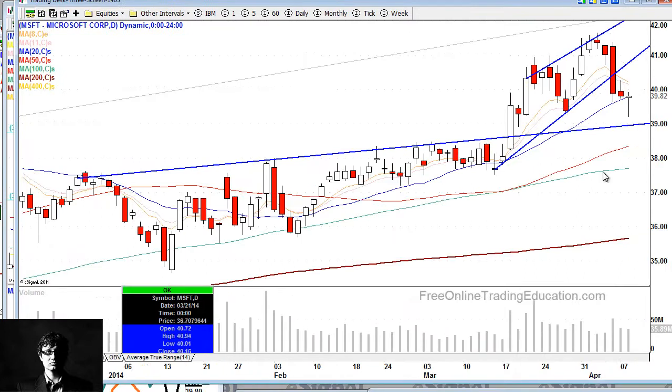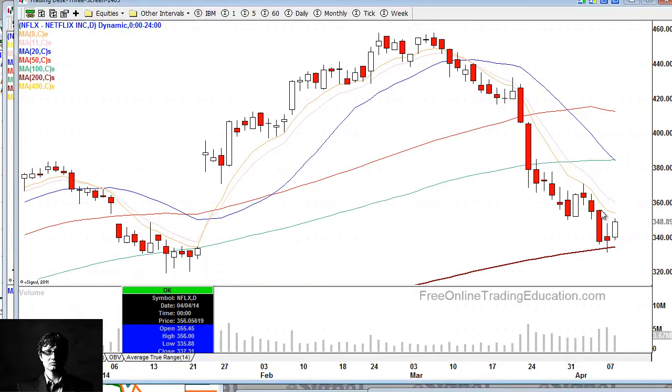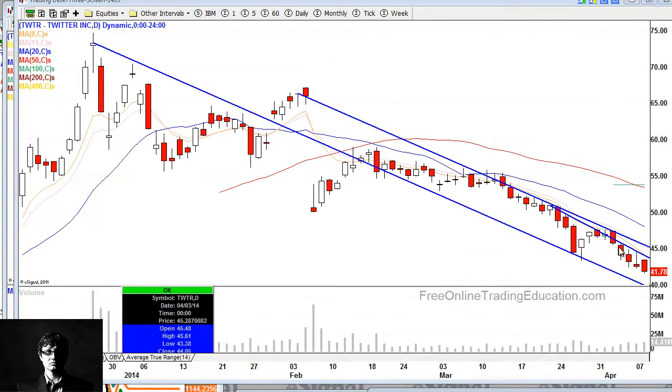Microsoft hammers out on the rising 20-day moving average. Look for buying opportunities on Microsoft. Netflix, up 3%. Big moves in NASDAQ today, gang. Big moves.